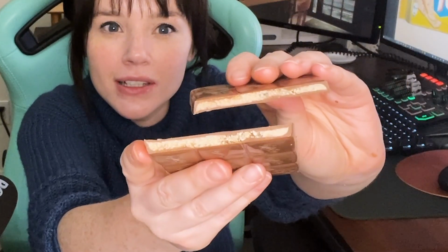Wow, this one's got some weight to it. It's heavier than these other bars. This one is so light in comparison. Okay, we're gonna break into it. Wow, look at those cookie pieces. Wow, I'm suddenly more excited for this one than I was the cracker one. Okay, here we go.